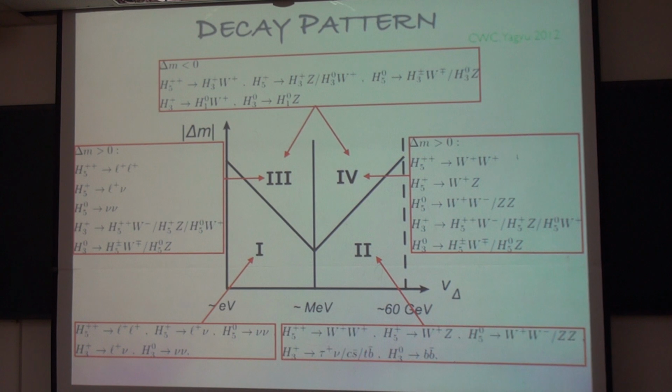So we did many plots in our analysis, but I just want to show you the summary of the result, that the decay pattern, as I said, depends on the triplet vev and also the mass hierarchy. Again, for sufficiently small triplet vev, the dominant decay modes are still the fermionic modes, just like what you saw before when I talked about the Higgs triplet model. And if you go to a bigger triplet vev, then the dominant decay modes are the gauge bosons.